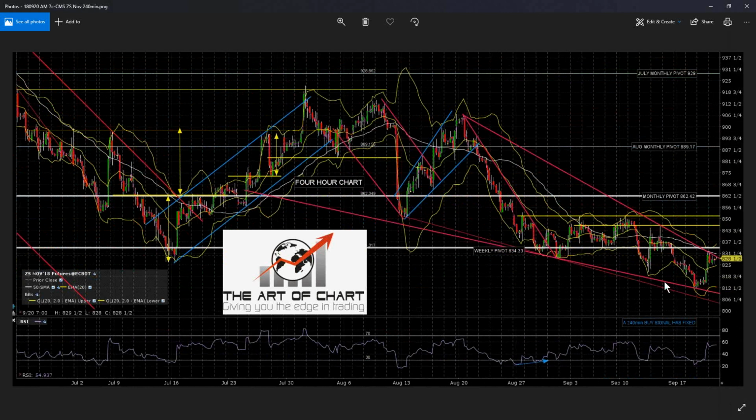Soy, pretty clear setup now. We've made it back to the trend line. This has defined the wedge. So the thick red trend line is the wedge support. We're in a falling wedge and we're at wedge resistance. That may break. We're on a 4-hour buy signal. We've got trendline resistance just above, weak pivot just above.